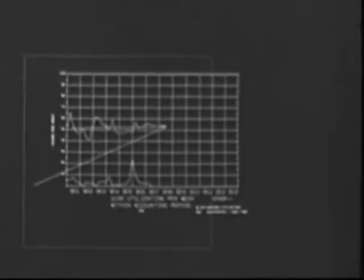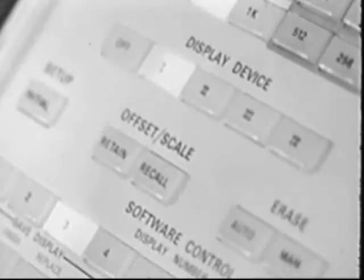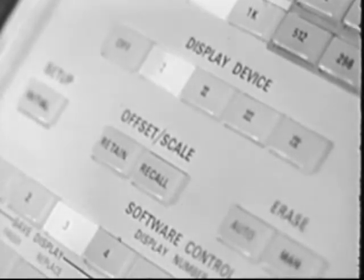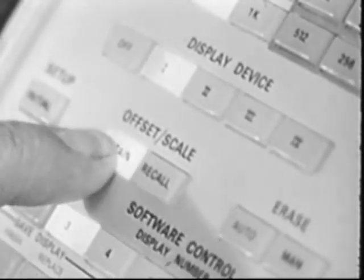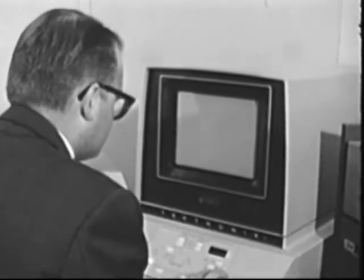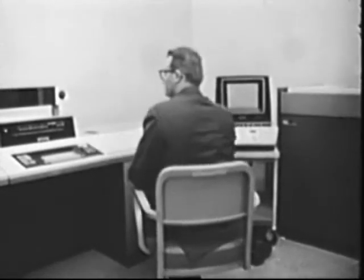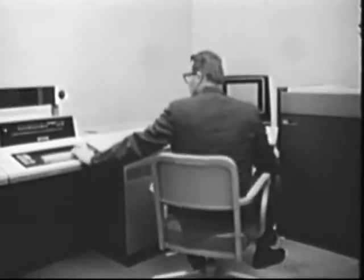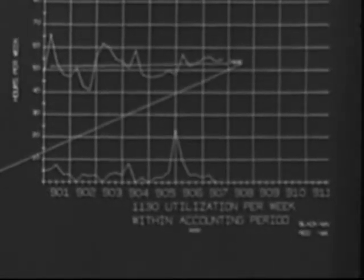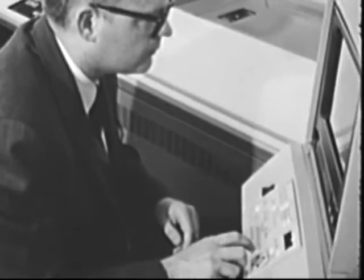Either a high speed or the normal rate may be used to move the frame. If this scale and offset is critical, as it is in locating a plot error, we press the retain button, and the frame size and its exact position is stored in the offset scale memory. This eliminates the need to reposition the frame in subsequent plots, saves time, and ensures repeatability. Let's redisplay the plot now using this new display scale and frame position. By using the computed graphic instructions stored earlier in file 1, the replot is almost instantaneous.